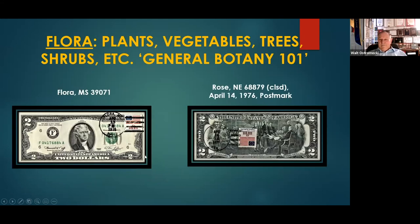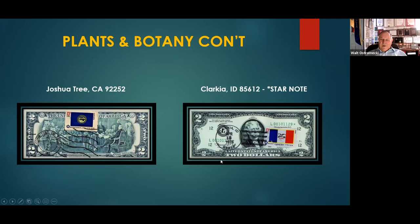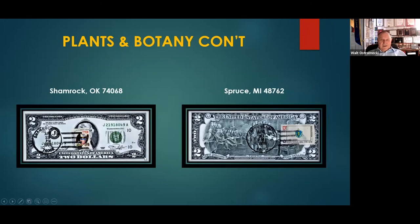Flora, Mississippi. Here we have Rose, Nebraska, dated April 14th, the day after. And Cotton Plant, Arkansas, excuse me. Yucca, Arizona. Joshua Tree, California. Clarkia, beautiful light pink annual flower. It's on a star note. People weren't looking for those at the time and had their notes canceled. How about Azalea, Oregon? How about Ponderosa, New Mexico? Ah, here's one, the Shamrock, for those of you that are Irish, from Oklahoma. Spruce, Michigan.